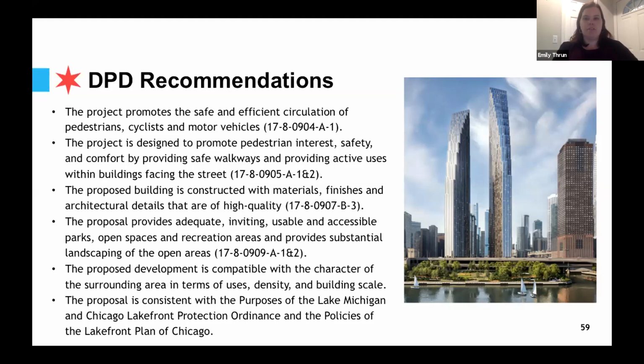Please refer to my staff report for further details on this project and the plans presented here today. Based on the foregoing, with conformance to the provisions of the Lake Michigan and Chicago Lakefront Ordinance and the standards for planned developments, it is the recommendation of the zoning administrator that the application to amend Residential Business Planned Development Number 368 be approved and forwarded to the City Council Committee on Zoning, Landmarks, and Building Standards as such. Thank you. As usual, Ms. Thrun, excellent. Commissioner Burnett.